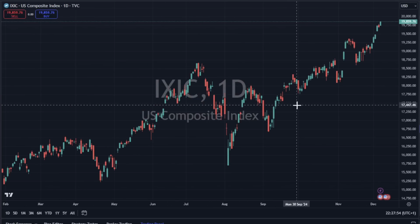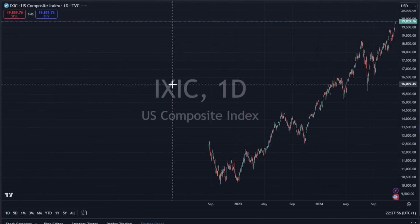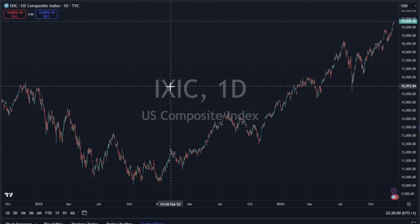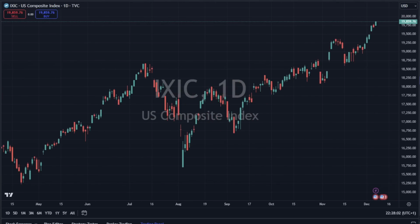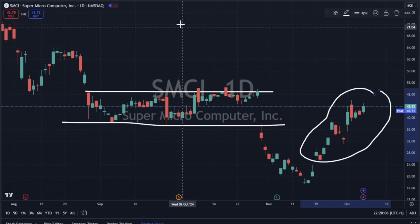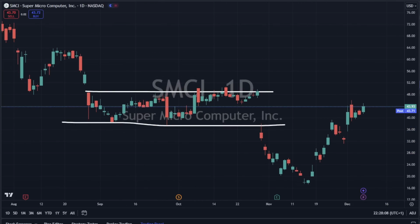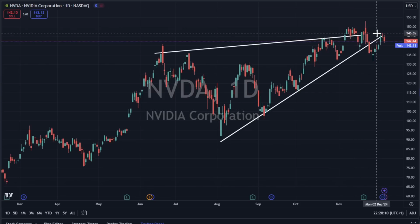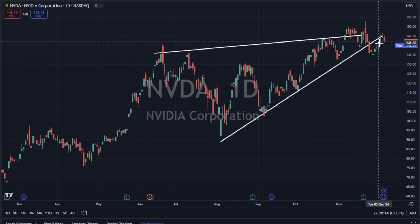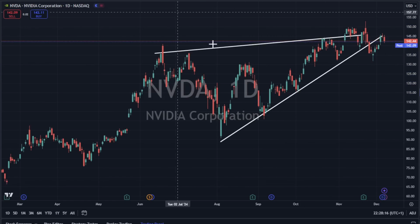Same with the NASDAQ. NASDAQ is killing it. Despite a thousand rising wedges that it has gone through, it's still going up. SMCI up about 7%. There's probably some short squeeze going on to some degree. NVIDIA down 1.81 right at resistance. We'll see if we can pop back above that resistance trend line or if we roll over.